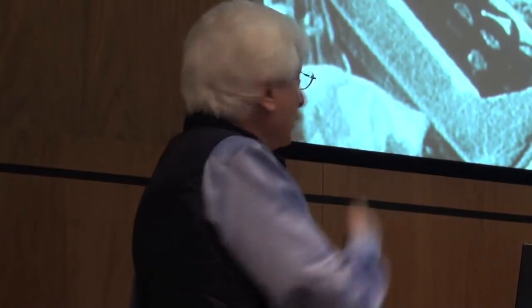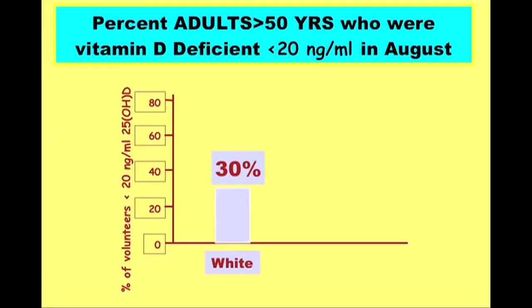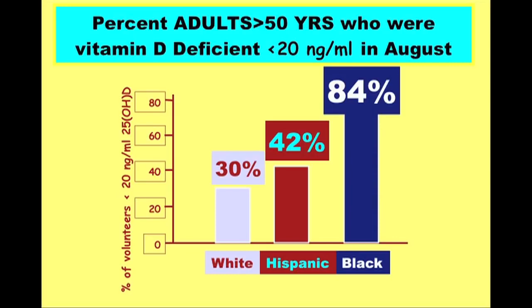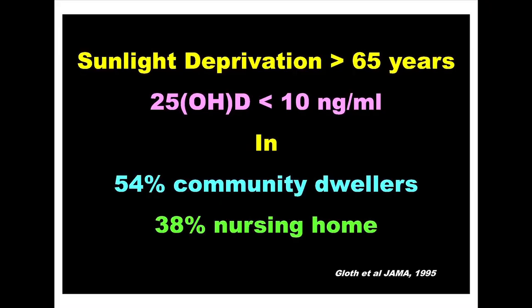Is vitamin D deficiency a health issue? What does the Institute of Medicine say? And they say this here as well. No, right? Well, I don't know whether he was on that committee or not, but in any event, is vitamin D deficiency a health problem? No question about it. We did a study in Boston. Again, using 50 nanomoles per liter as a cutoff. 84% of people of color, 42% Hispanic, 30% white. At the end of the summer, vitamin D deficient. Baltimore, Maryland, 54% of community dwellers, less than 25 nanomoles per liter. Unrecognized epidemic in adults over the age of 50.